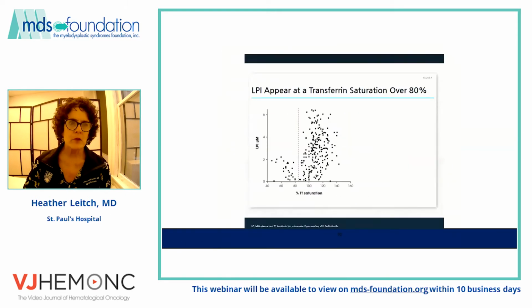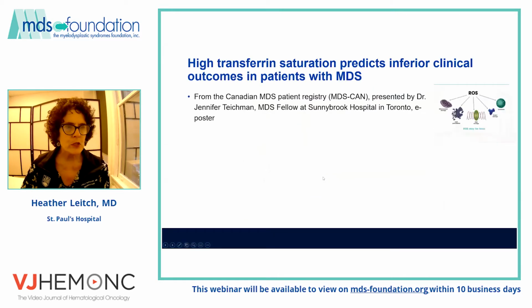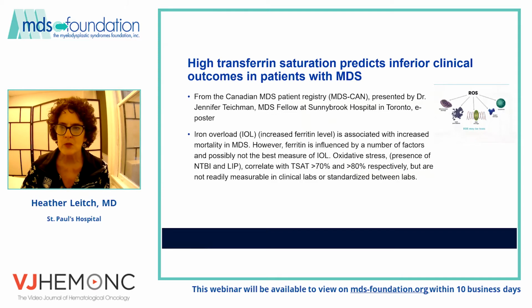So, unfortunately, labile plasma iron is difficult to measure in clinical laboratories and is not standardized between clinical laboratories. However, we do know that at a transferrin saturation over 80%, we see the appearance of labile plasma iron. So, we turn to the Canadian MDS-CAN registry to take a look at our patients, their transferrin saturations, and whether that correlated with clinical outcomes. And this was quarterbacked by Jennifer Teichman, who's an MDS fellow at the Sunnybrook Hospital in Toronto.